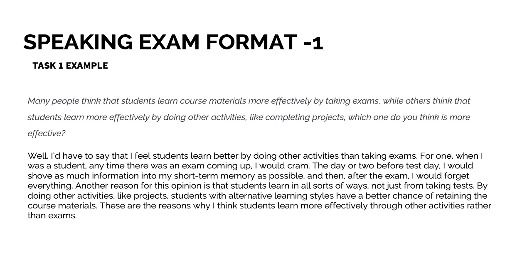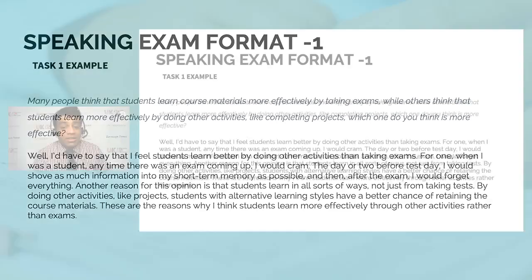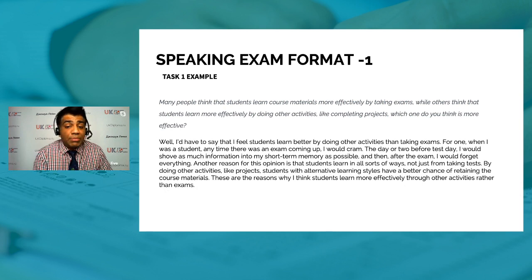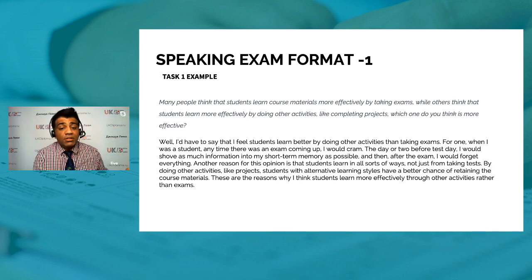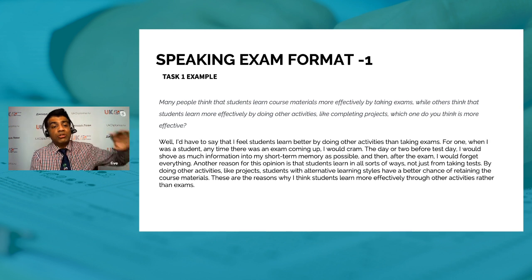And here you'll say, well, I'd have to say that I feel students learn better by doing other activities, rather than by taking exams. So you're basically giving an introduction to what you're about to say. For one, if I was a student choosing, you have to choose your own opinion. You're giving your reasons why you've chosen that. If there was an exam coming up, I would be doing this, day 2 or day 3.